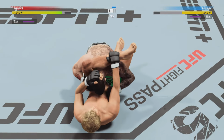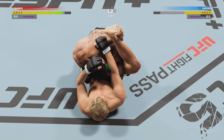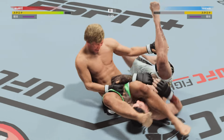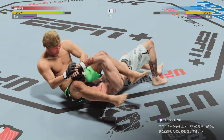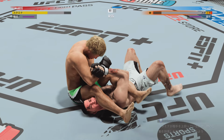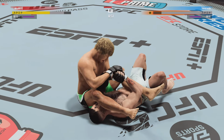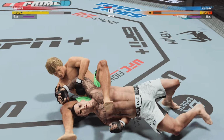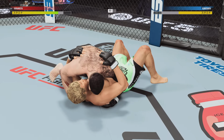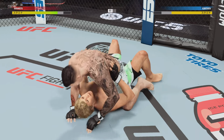Setting up another sub attempt here. Oh, compromising spot here. Triangle choke is locked in. Good armbar tip here. What he's got to do now is just be very aggressive to try to finish the fight. Oh, man, that was slick. Nicely done.